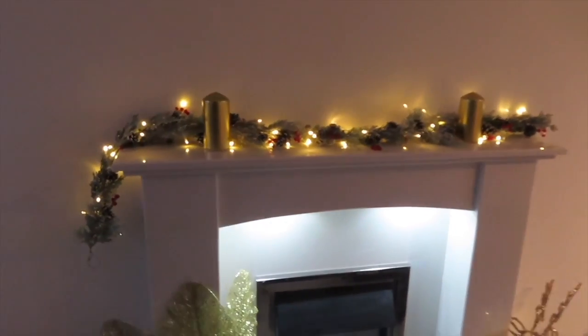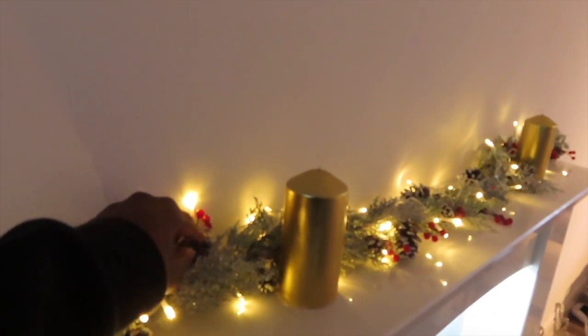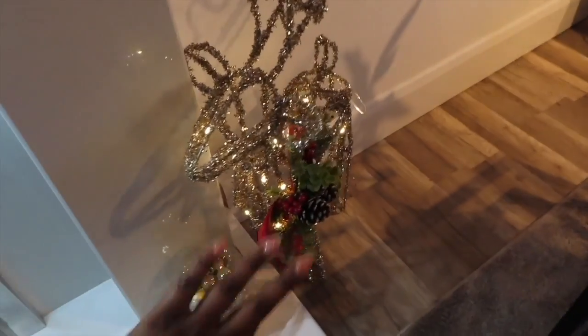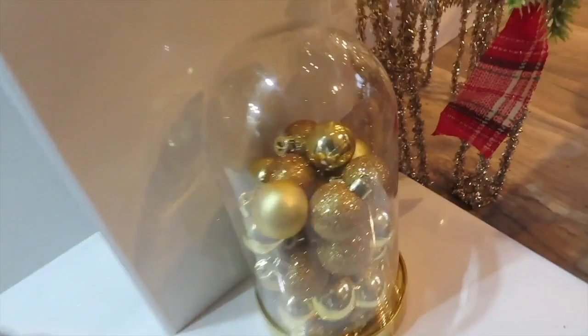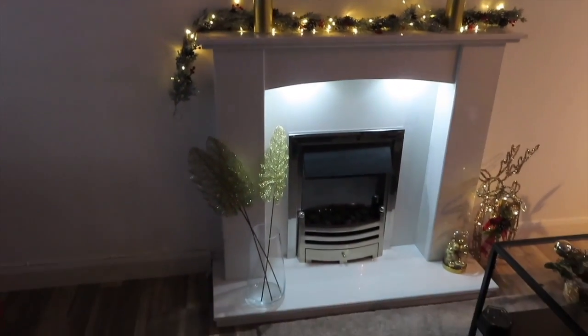Okay, before I do the tree, which is gonna go here, I thought I'd quickly show you what I've put on the fireplace. So these I got from the local garden center. The vase is from IKEA. The lights are from Primark. Candle is from IKEA. This cute little guy is from The Range. The dome is from IKEA, and then the little baubles inside are from the garden center as well. I think this is all I'm gonna put in this section here.